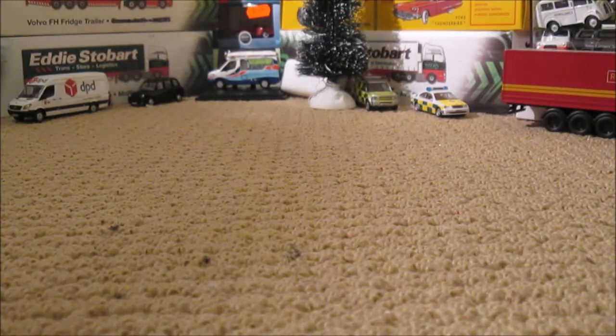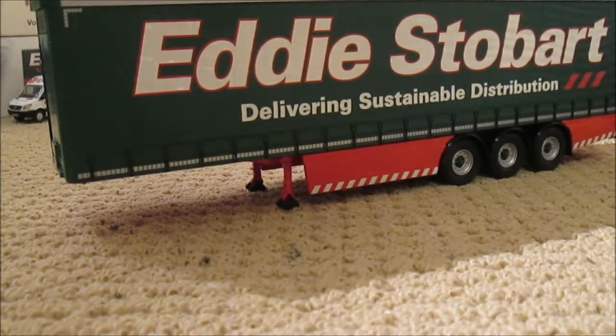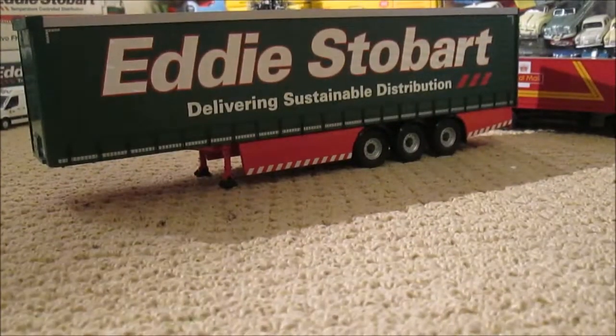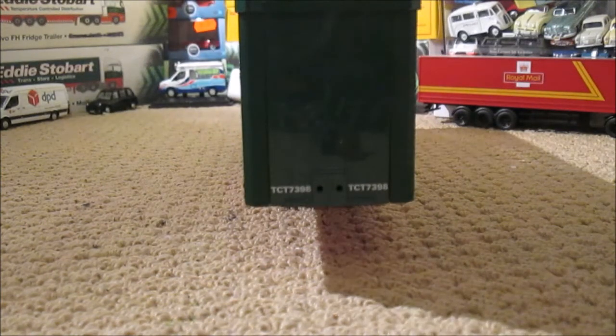So, as always, it comes with a little bag with the aerials and wing mirrors and that in. So, trailer first. Very nice trailer. This is the weighty part of the model as well, like it always is in the 150 scales. Very nice. I'm sure I've reviewed one of these before as well. That's where the air hoses connect into.